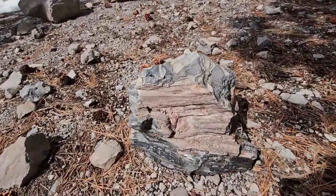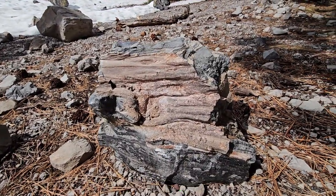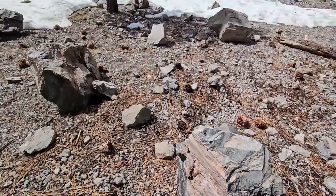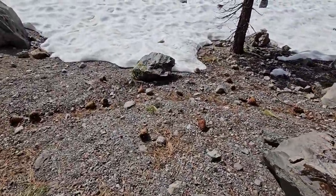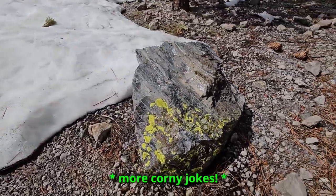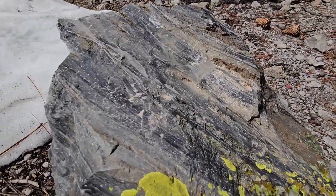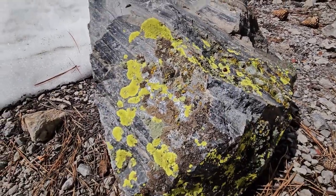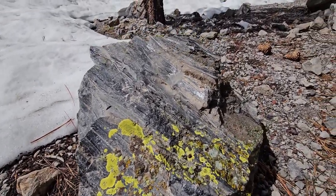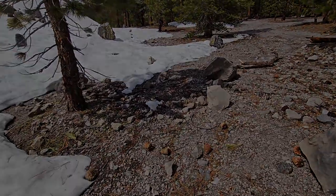Anyway, check this one out. I think that's some rust on the outside. I don't think it's bird poop. Oh, and then I saw something else over here. Lichen. I'm kind of liking that. On the obsidian. That's kind of pretty, huh? I think so. Nice contrast. Very neat. Oh, there's just so much out here.